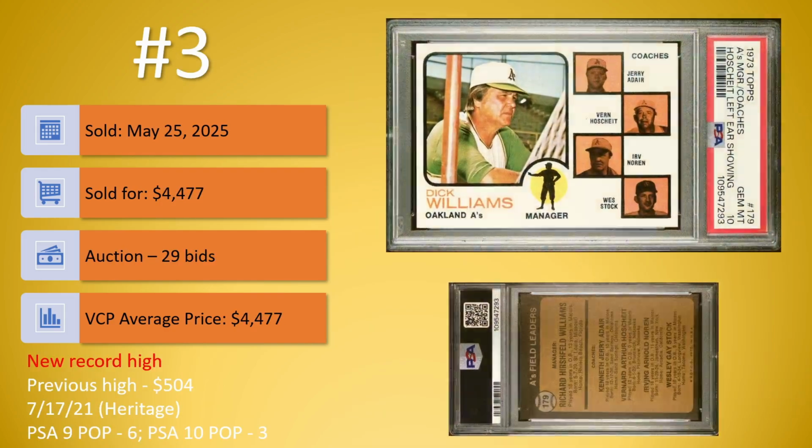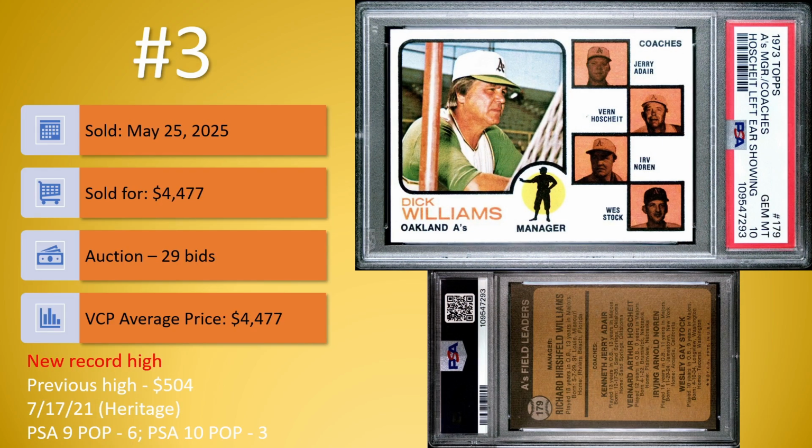At number 3, we have this 1973 Topps A's Manager Team Card in a PSA 10. This one sold on May 25th for $4,477. It was an auction. There were 29 bids. The current VCP average price for a PSA 10 is this sale here at $4,477 and represents a new record high sale for a PSA 10 copy. The previous high was only $504 back in July of 2021 through Heritage. There have only been 6 graded a PSA 9. This copy here is one of only 3 that have been graded a PSA 10.